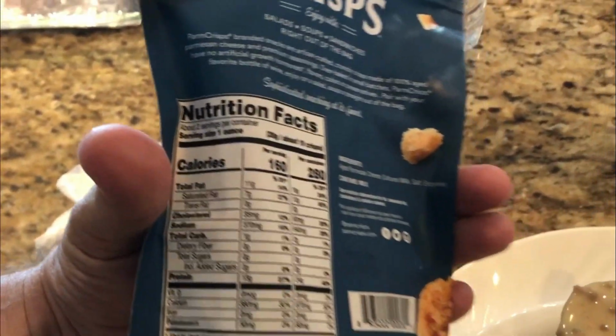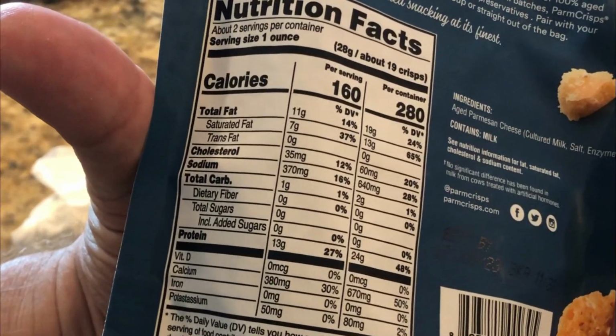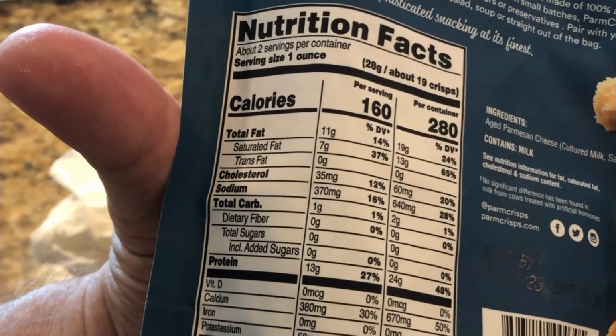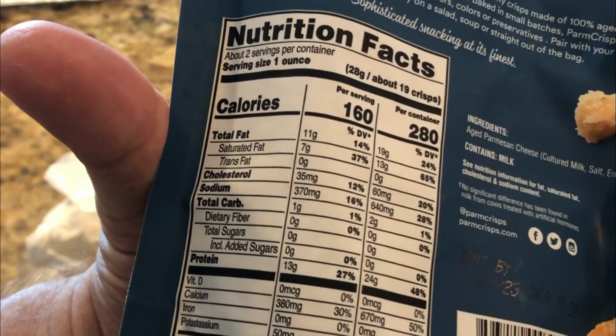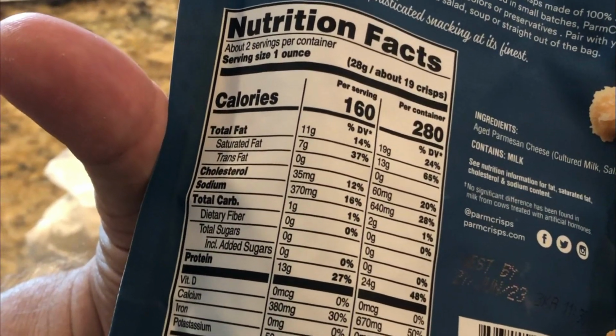Yeah, these things are so yummy, and basically all it is is cheese. It's baked. Here's the stats on the back. There's no sugars in it. That's the main thing I'm looking at. Only one carb. Fat and protein. Gotta have both of those.